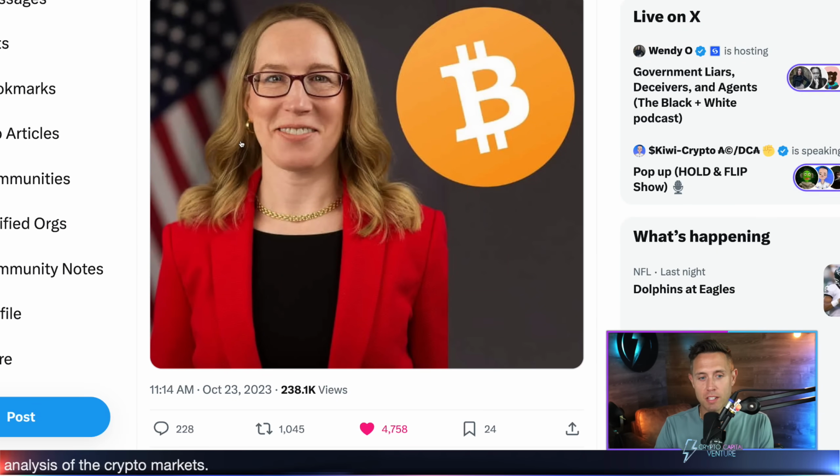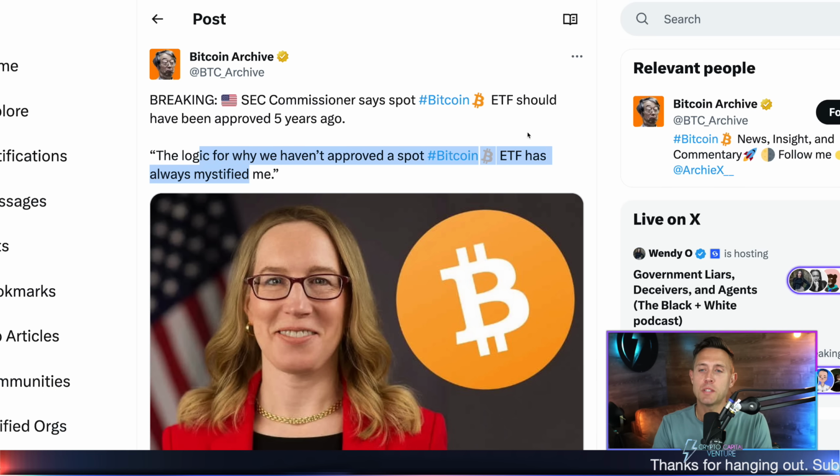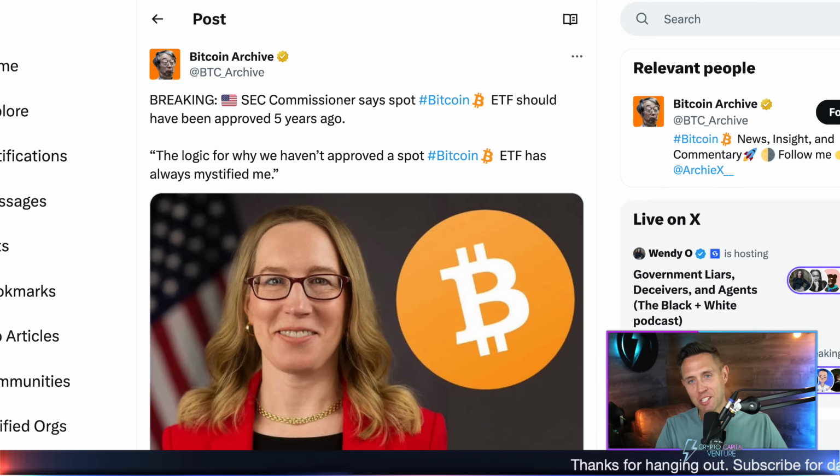At the same time, I saw this a little bit earlier. SEC commissioner says spot Bitcoin ETF should have been approved 5 years ago. That says so much, everybody. The logic for why we haven't approved a spot Bitcoin ETF has always mystified me. And it's just so true, everybody.